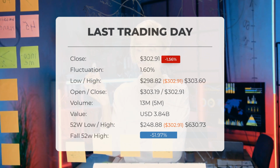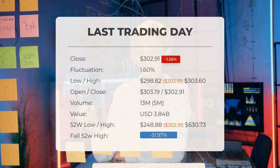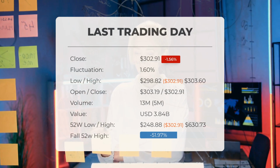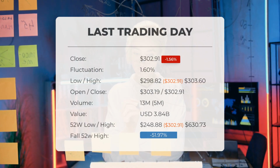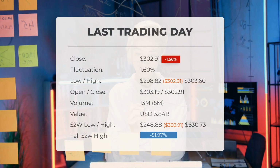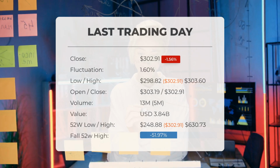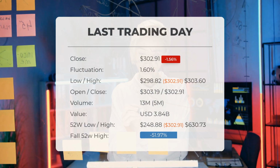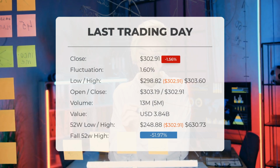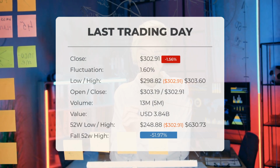Although the price has risen in 6 of the last 10 days, it remains down by 0.89% for this period. Trading volume increased by 5 million shares on the last day, despite the declining prices. This could signal an early warning, indicating a slightly increased risk over the next couple of days. In total, 13 million shares changed hands for approximately $3.84 billion.